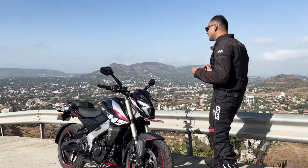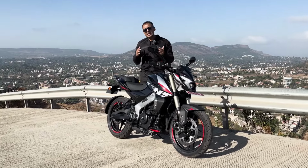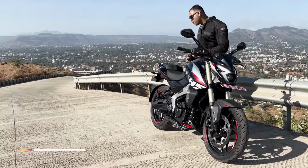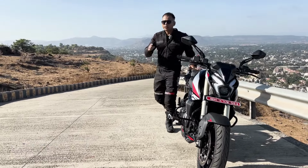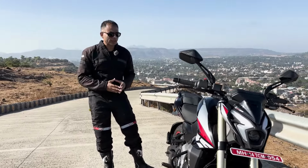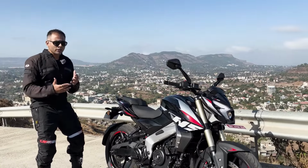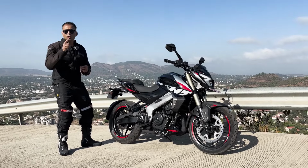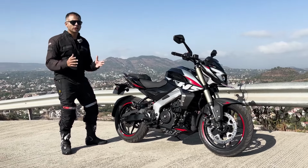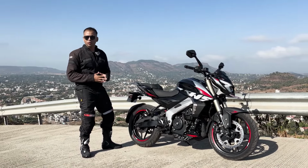Get ready for the ride of your lives as we explore the exhilarating world of the 2024 Bajaj Pulsar NS400z. My name is Ashwin Saroday. I'm an automotive influencer based out of Mumbai, and today I'm going to ride this beautiful looking motorcycle, that is the NS400z. I'm going to tell you all about what the features are in this motorcycle, how this motorcycle rides, and who should buy this motorcycle and who should not. So come join this experience of mine to know what this motorcycle is all about.